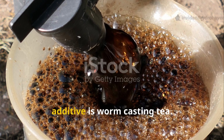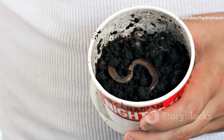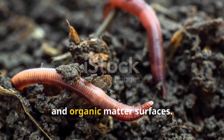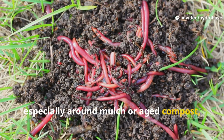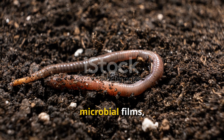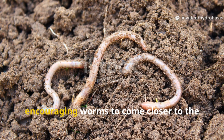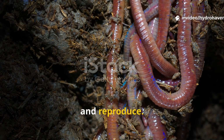Another powerful but often overlooked additive is worm casting tea, not just the castings themselves but actually the liquid that's brewed from them. When properly aerated over 24 to 36 hours, worm tea becomes a live infusion of beneficial microbes that colonize the soil and organic matter surfaces. When you pour worm tea into your beds, especially around mulch or aged compost, you amplify microbial action dramatically. Earthworms are attracted to these microbial films, which coat soil particles and soft materials like mulch and straw. The added moisture from the tea also improves surface conditions, encouraging worms to come closer to the top of the soil where they can aerate, digest, and reproduce.